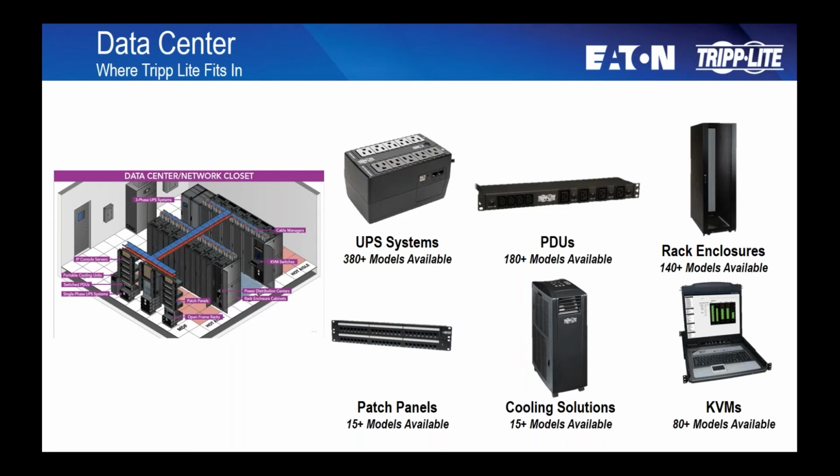So on the power portion, we do offer over 380 different UPS models of all different flavors. So your desktop UPSs, like you see here on your screen, go underneath your desk to power your laptop and your dual monitor setup, all the way up to the monster 3-phase UPSs that support hundreds of thousands of watts of capacity. We handle it all.